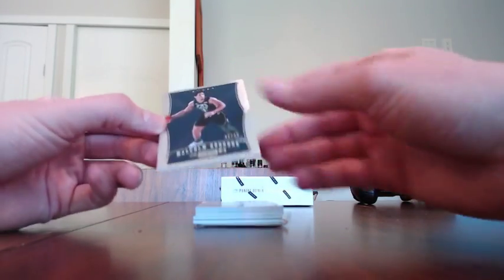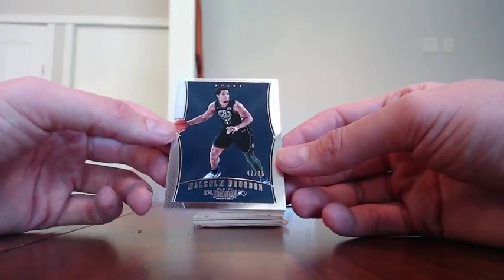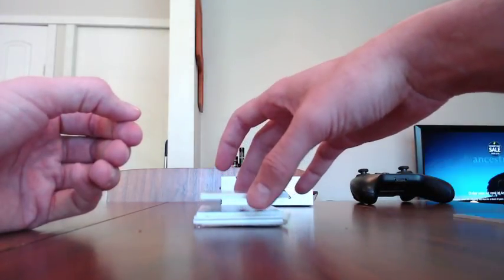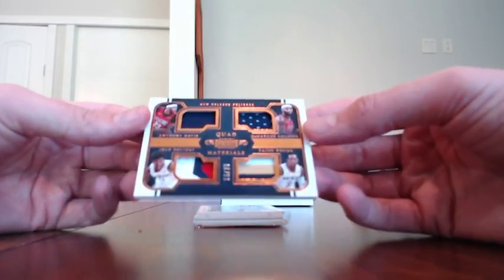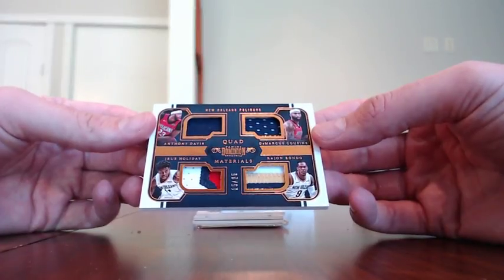All right. Up first we got our base card, Malcolm Brogdon for the Bucks, 42 of 75. Our quad, this is going to go to the New Orleans Pelicans. That's our patch card. 15 of 25. That's got Anthony Davis, DeMarcus Cousins, Draymond Green, and Rajon Rondo.